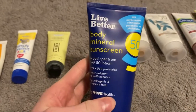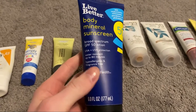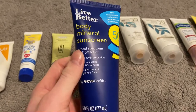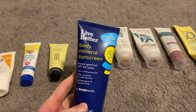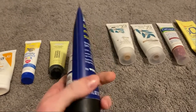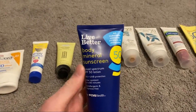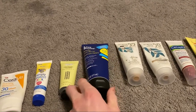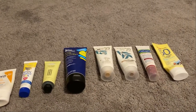And I will make a designated video specifically on this, but it is hypoallergenic and fragrance-free, which is great. It's also water resistant. So I think this is going to be a great sunscreen as we head into the summer months and the body and the skin is more exposed. And I can't wait to put this on. I swatched it on my hand. There's a slight white cast, but it does not get caught up in hairs. So I'm also gonna try that on the face.